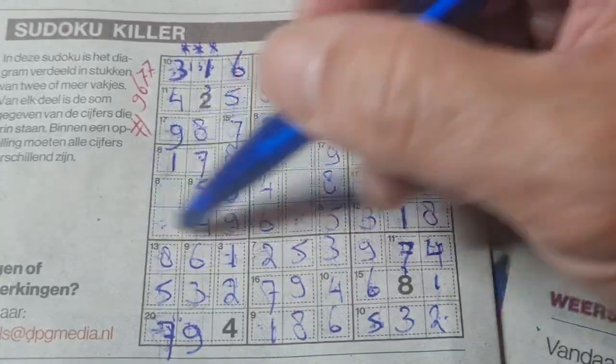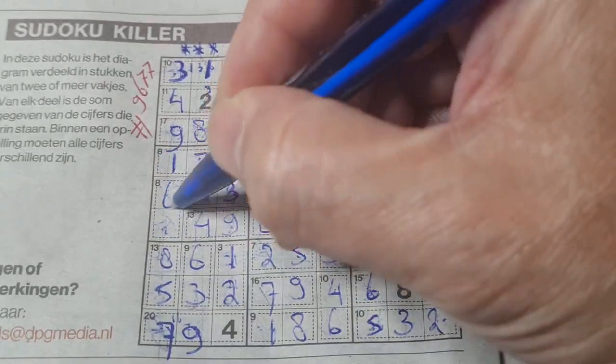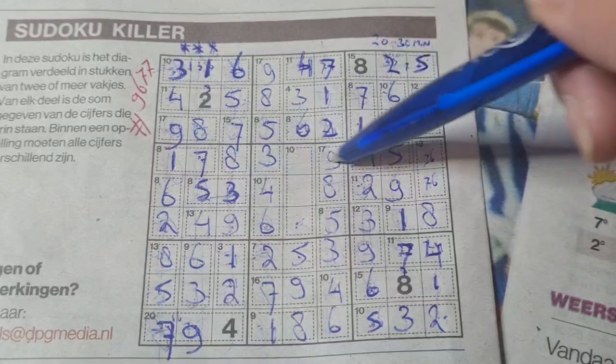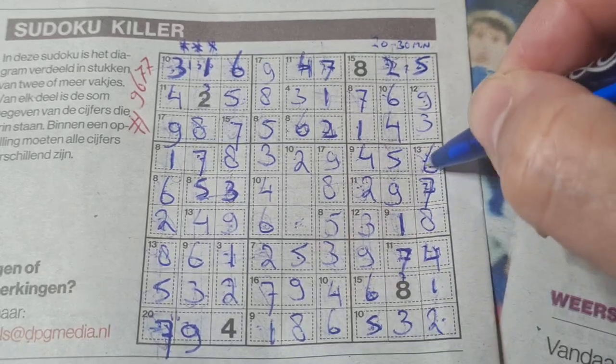2 numbers left now in this big square for numbers. 1, the 2 is missing. 2 and a 6. 2 plus 6 is equal to 8. We have a 6 in this row, no 6 there. 6 should be, and a 2 goes there. 2 in this row, 2 in the middle row, so the row above, the only place left, 2 should be there. 7 and 6, we have a 7 in this row, no 7 there. 7 should be here, and 6 goes there.